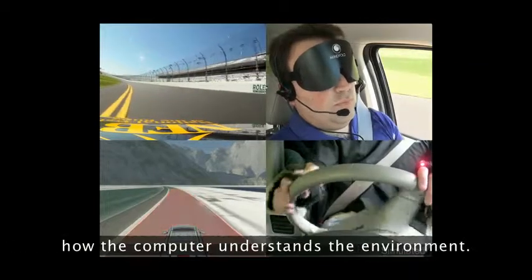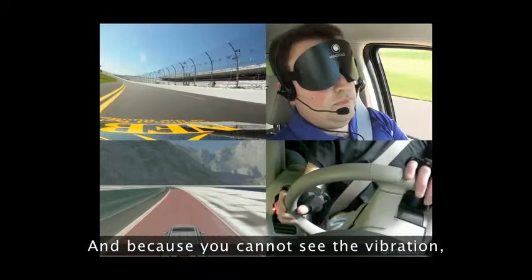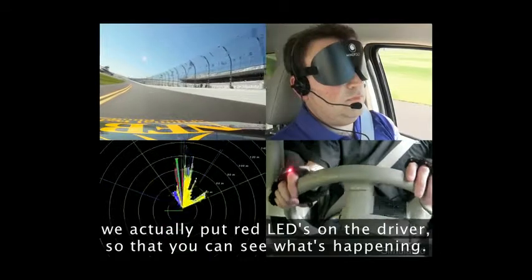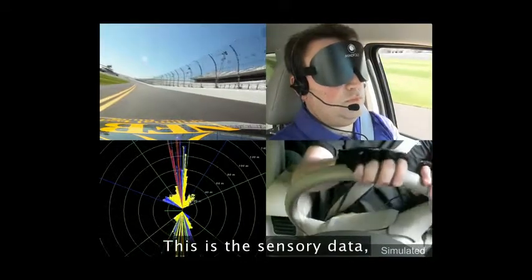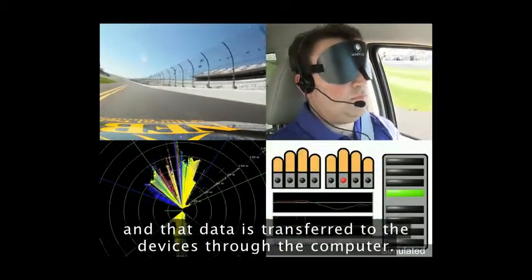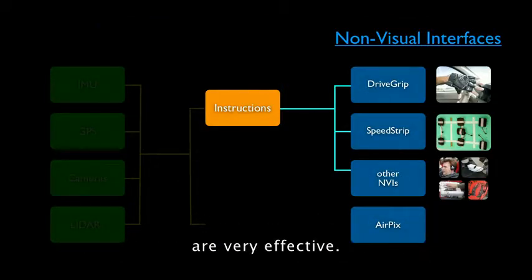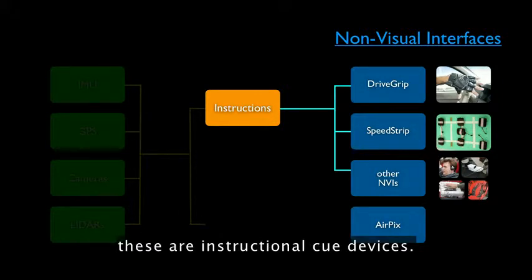So over here you can see how the computer understands the environment, and because you cannot see the vibration, we actually put red LEDs on the drive grip so you can see what's happening. This is the sensory data, and that data is transferred to the devices through the computer. These two devices, drive grip and speed strip, are very effective, but the problem is these are instructional cue devices.